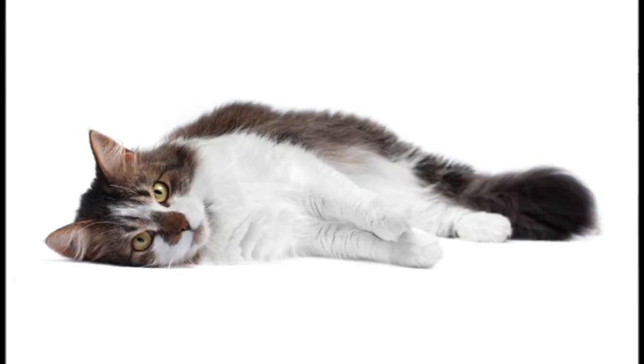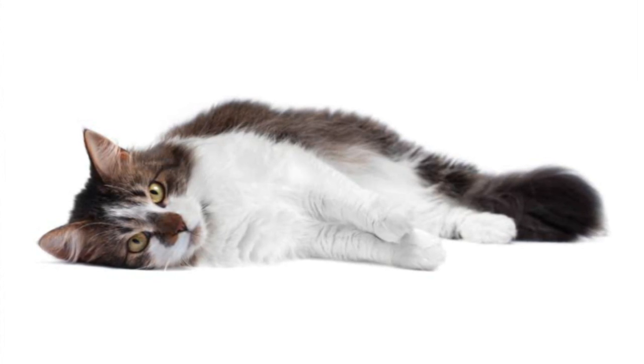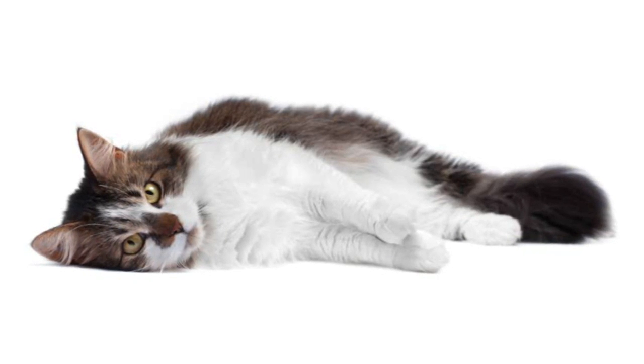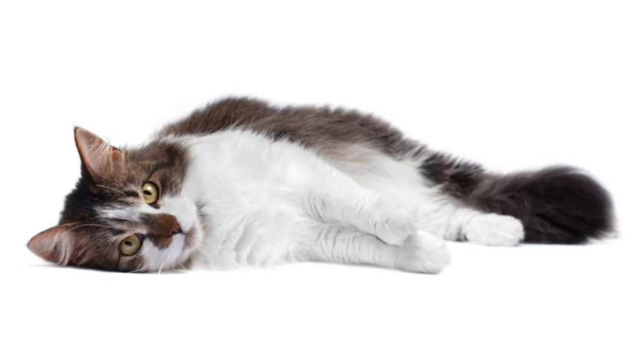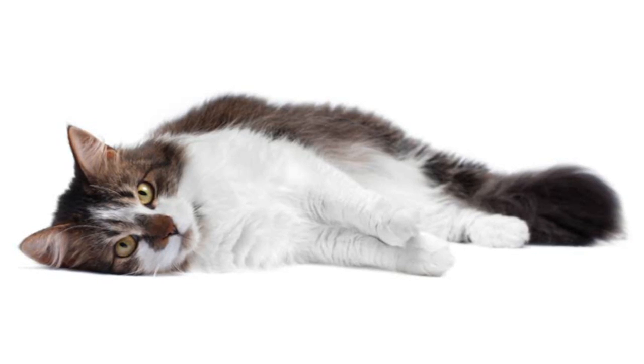Ovarian remnant syndrome in cats. An ovariohysterectomy is a surgical procedure in which the uterus and ovaries are removed from a female cat. Such a removal results in the cessation of subsequent estrus, heat, symptoms in the female.